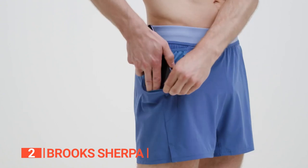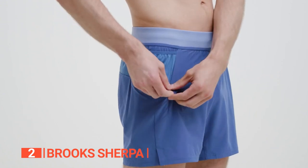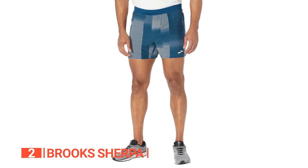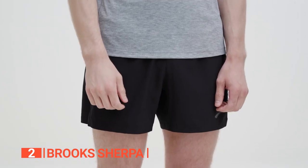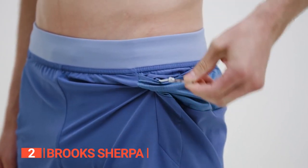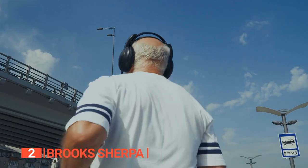The shorts have a center back zipper pocket large enough to hold a phone. There are also two handy stash pockets on each side, perfect for storing energy gels or smaller items. What's more is that there's also a key loop, so you don't have to worry about your keys falling out of your pocket. This all makes them perfect for your morning run.